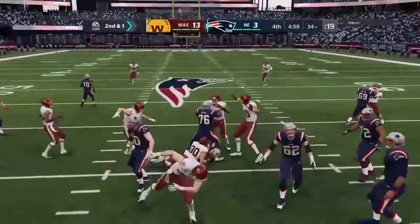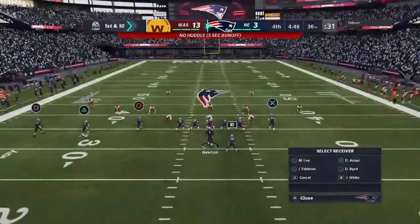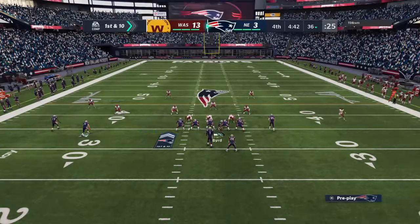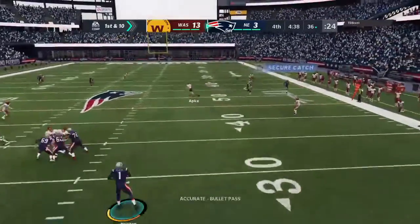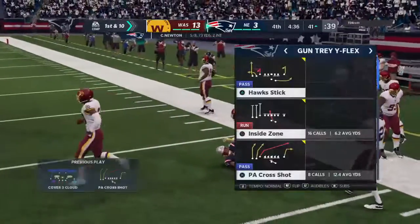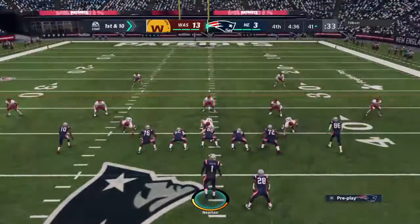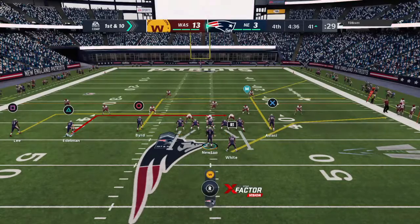Running out of the gun with White. 2 yards, good enough for a first. So from the 36 now, 1st and 10. 1st and 10 at the 36-yard line. Newton to throw. That'll be taken in by Demir Bird, and he'll be out of bounds just shy of the 40. 23 yards, the final tally. In Washington territory now. Here's 1st and 10 at the 41.